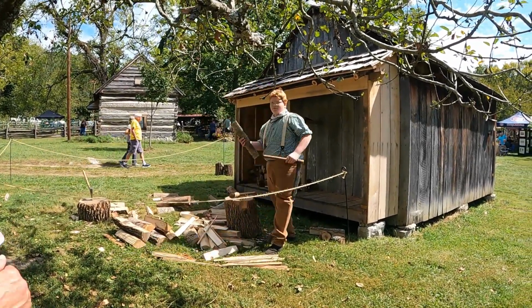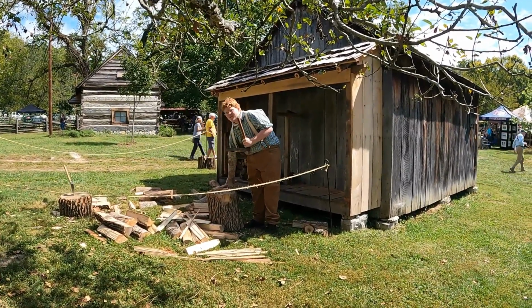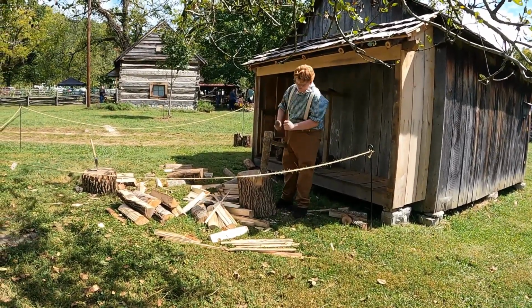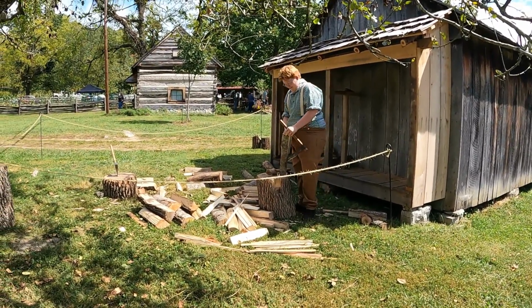So this would be the woodshed, hey? Yes, ma'am. Would it be used for storage of anything other than wood? Wooden tools mostly. Just the tools that you'd be working with. Just like your regular garage and pulling the lawnmower in the garage? Yes, ma'am.